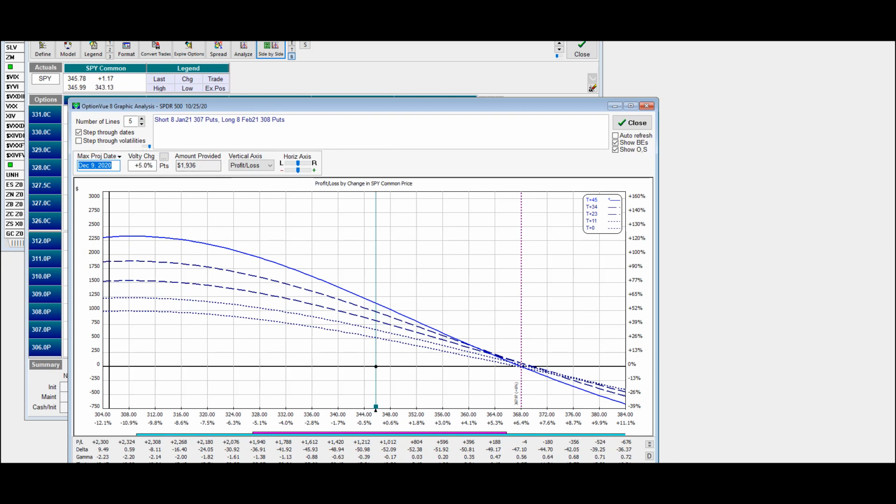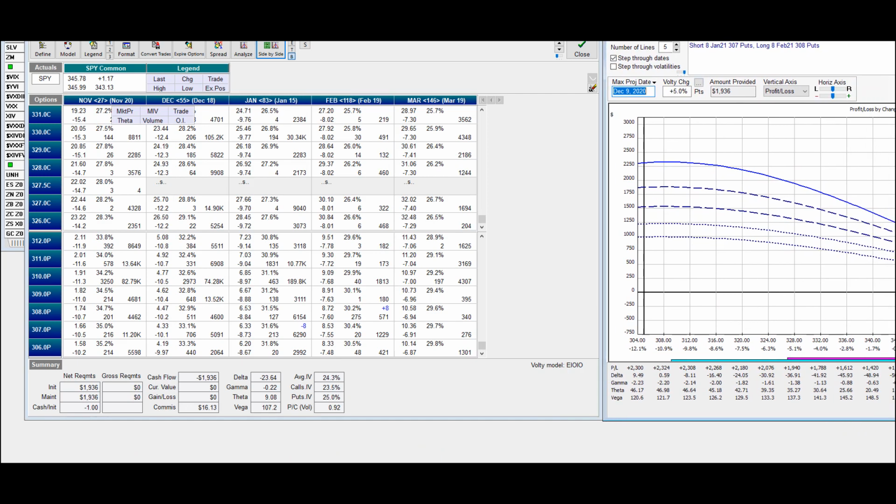Okay, guys, there you go. That should give you some stuff to chew on there, and we'll be back for it. We'll probably take a second look at this as we get closer to the election, based on what's happening.